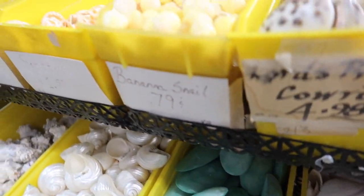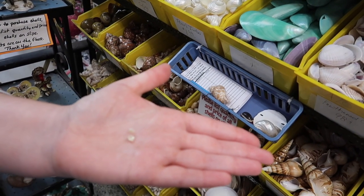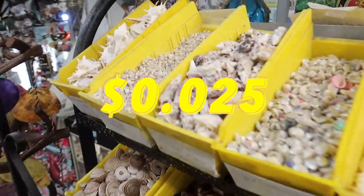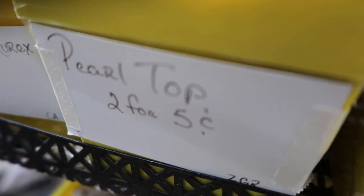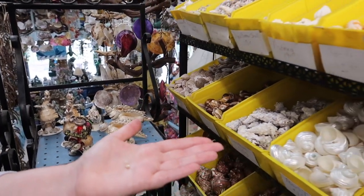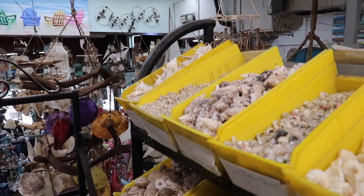Right, here we go. How much is this? Two for five cents. What are they? They're like little snail shells? Pearl tops. Two point five cents for these. So there you go. The most inexpensive, cheapest souvenir at the Gay Dolphin: 2.5 cents. I don't think you can beat that. That's just not going to happen. But it's also a souvenir for ants.